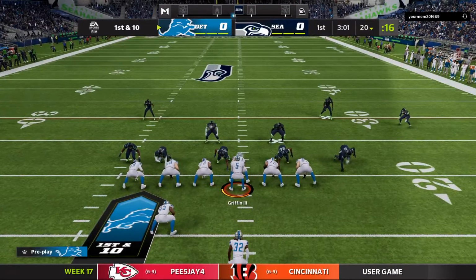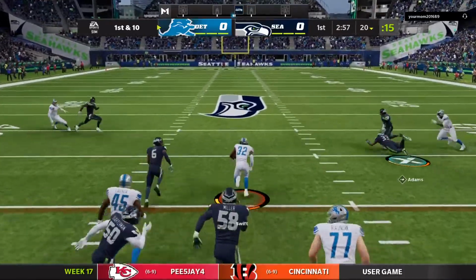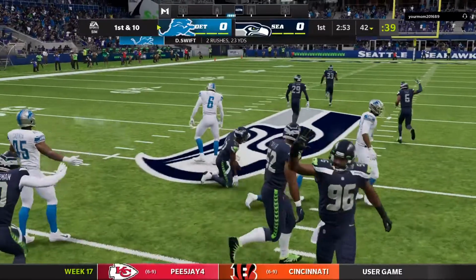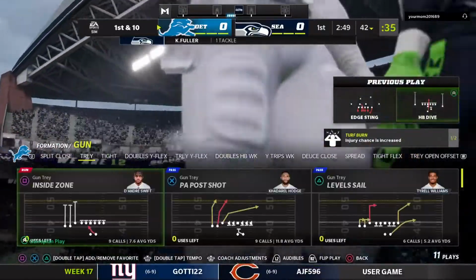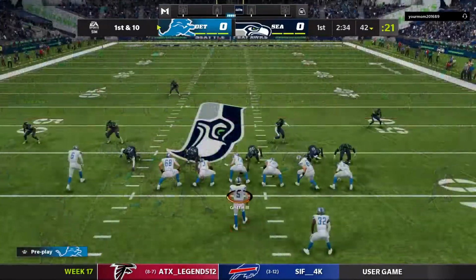The slot receivers are the only guys who can catch the football and get big yardage after the catch. Really nice job there, showing good hands and an ability to get upfield. And they're going to get this beyond the 40 before he's taken down. That's good for 22 and a first down.